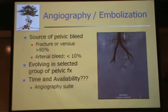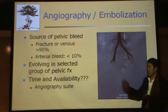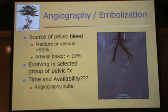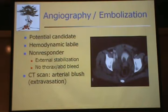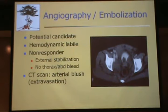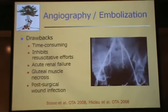So in this aspect, I think most of the source of bleeding is from the fracture itself, from the vein, but occasionally you have your 15% of patients who would benefit from angiography. I think the key indication for that is if you see a blush on CT, even though the pelvic binder's on and you've got containment, and they're still hypotensive and the hemoglobin's still dropping, then I think they would be ideal for an angiography. So you see the CT blush right here, down the pelvis anteriorly on the right side. So that would be ideal.